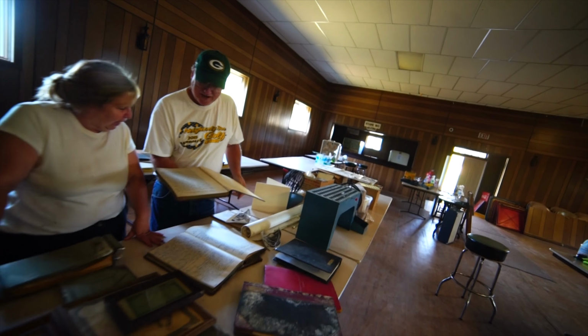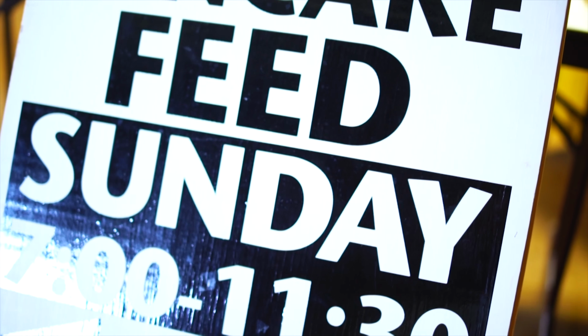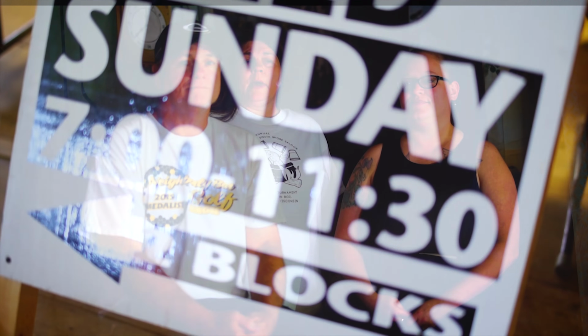We have no intention of making a profit on this. We want to restore it back to a community building like it used to be, where folks can gather, whether it's for music or dinners or weddings or graduations, whatever it is. It would be a great venue for this town.